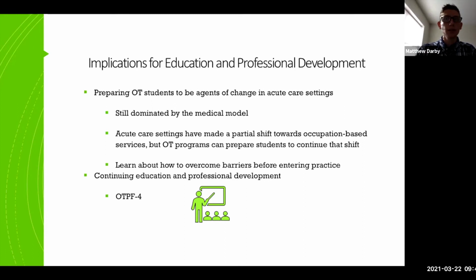With regards to continuing education and professional development, it is important for practitioners to be able to explain and articulate the use of occupation-based theories to guide occupation-based practice. It would be relevant to stay abreast on advancements in the profession, such as the OTPF4.